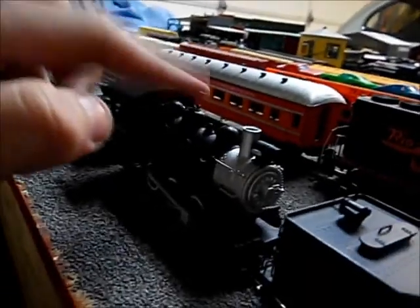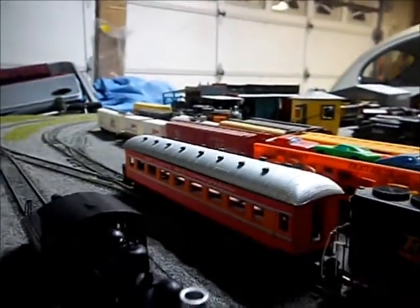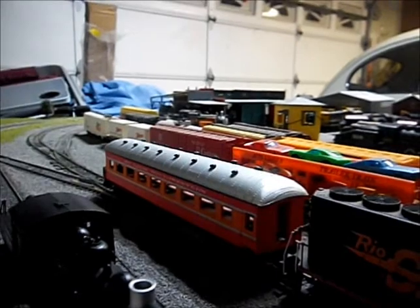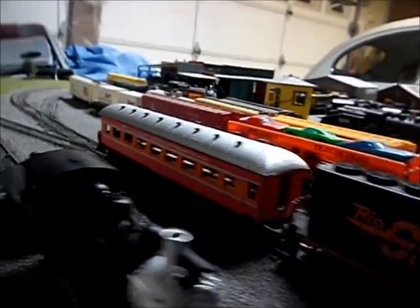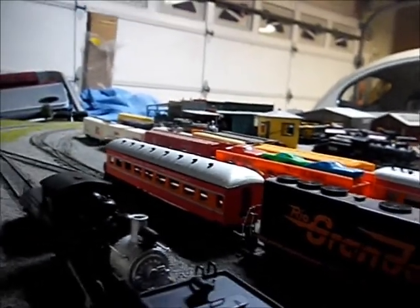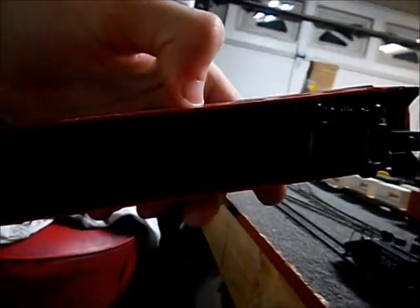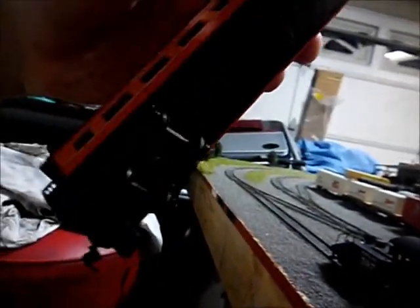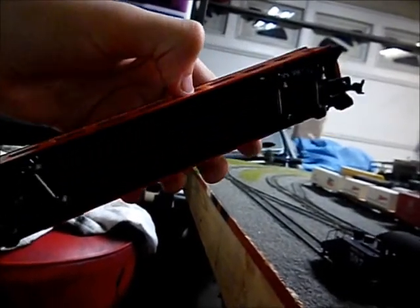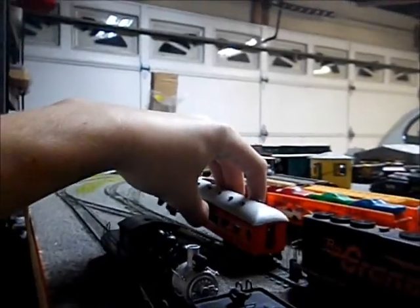It was the same guy who I bought this from, but earlier in the show. It was pretty early on, right after I bought the Decapod. I was walking back here, walking by his stuff, and I caught a glance of the daylight set, and it said St. Louis Southwestern. It was an observation too, ironically, and I was like, wow, I have to have that. It was like $5, so it didn't matter. It's missing its windows, but it's fine because I'm just going to be using the frame. I have the better trucks for it, which are metal wheeled. I'm just going to take the body off this thing, take the frame off it, repair the body of mine, and put it on there. And then my SSW consists can be back to normal.